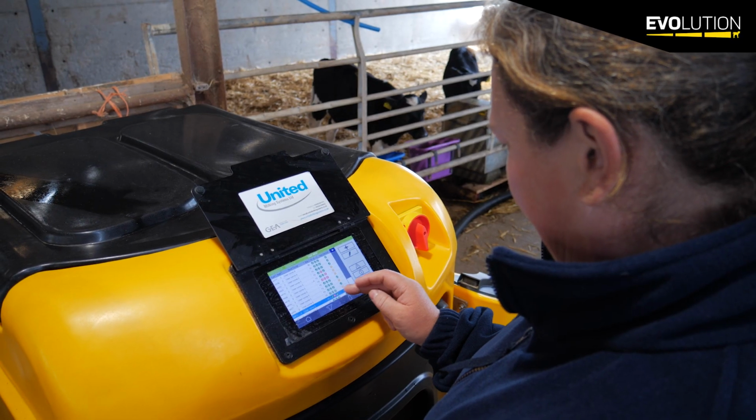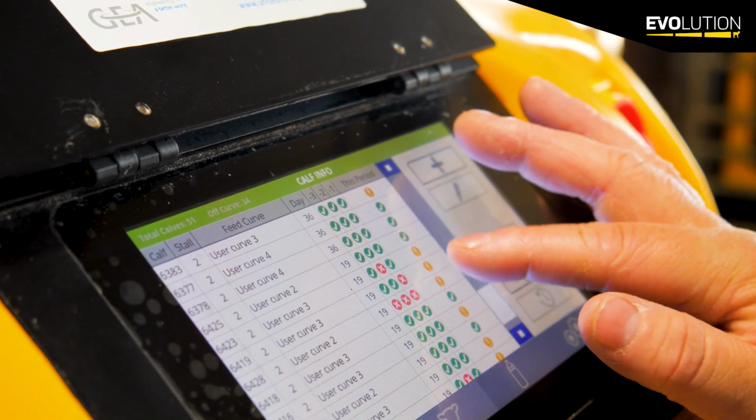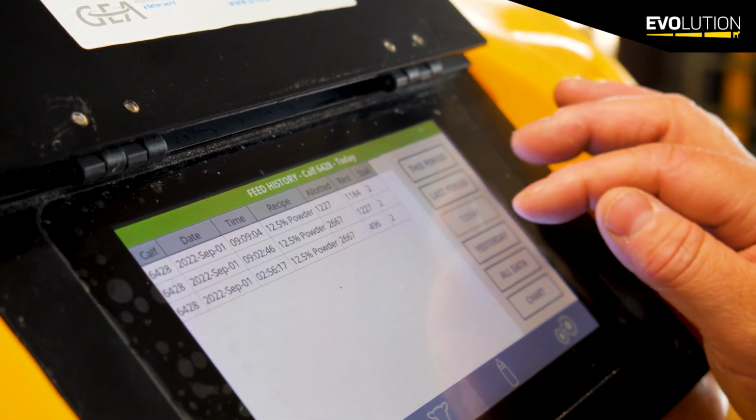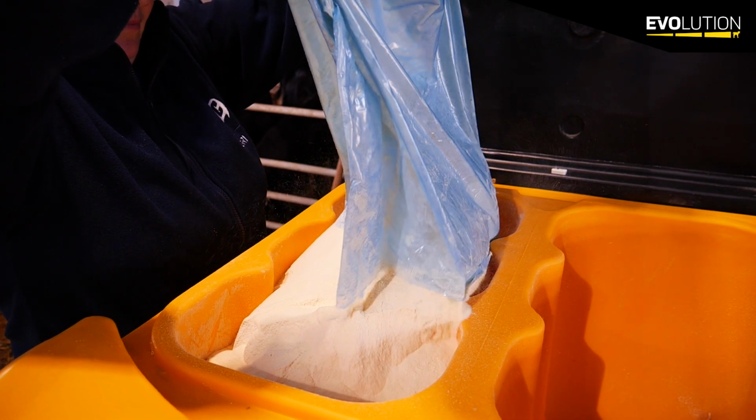The system is very easy to use. The computer system telling you when a calf's fed and when they've not fed just gives you a warning sign to go and check on them to make sure that they're doing okay and whether or not any intervention's required.